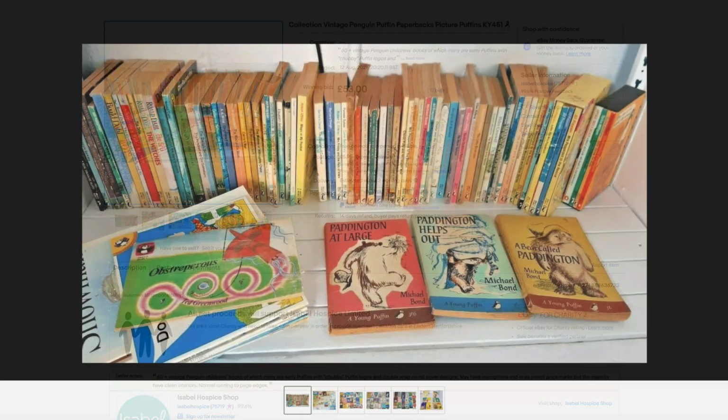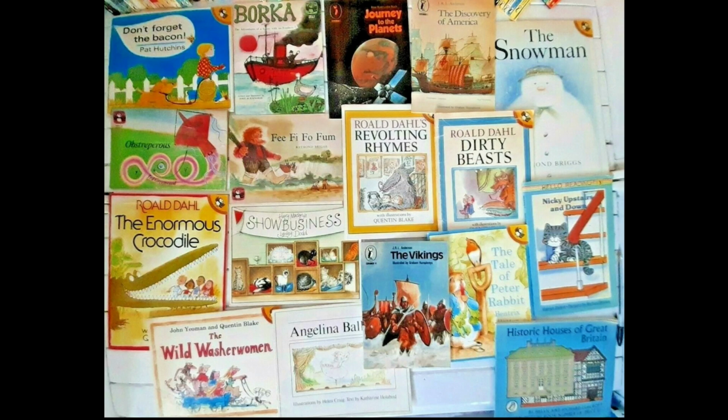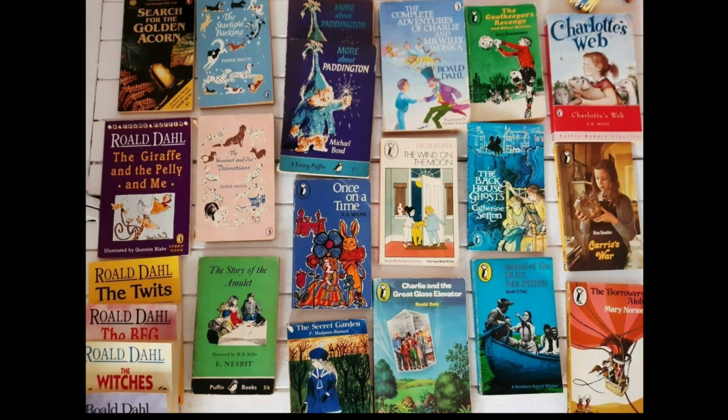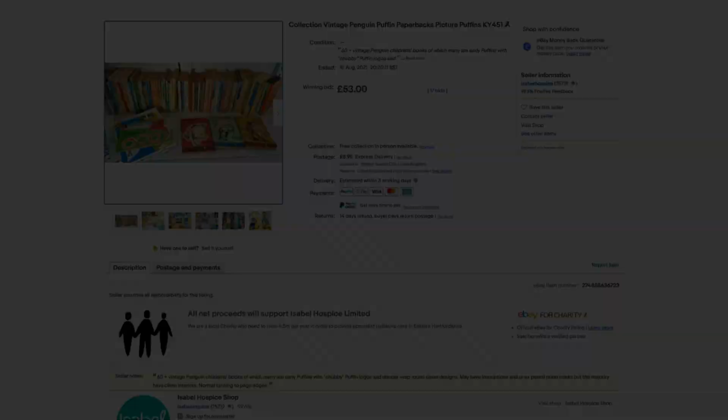This was a nice little batch of sort of mid-60s, early 70s Puffin books. There were actually some quite scarce editions in here, including some first Roald Dahls and some early Paddington and Wombles paperbacks. But once again, I didn't win this lot. It went for just over £50. It was a good bargain, particularly if the person who won them was going to be reading them. A couple of little box sets there as well. The Spike Milligan one is quite nice. I think I have actually got that one.